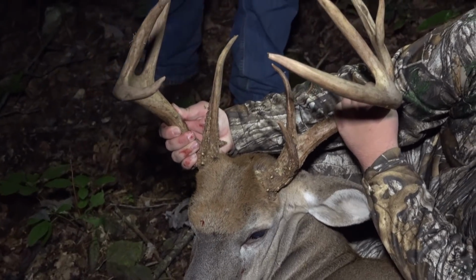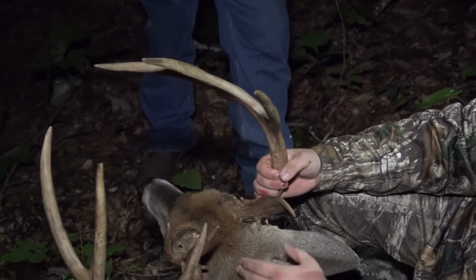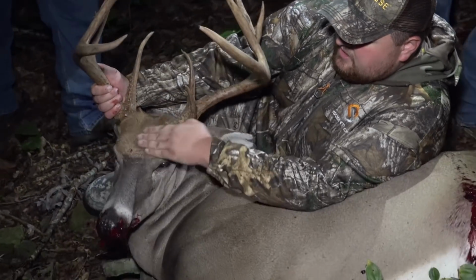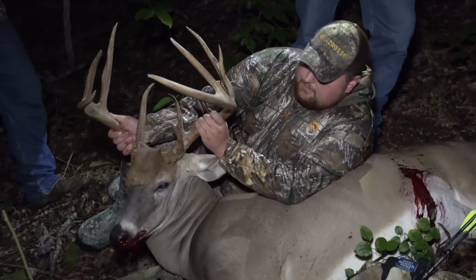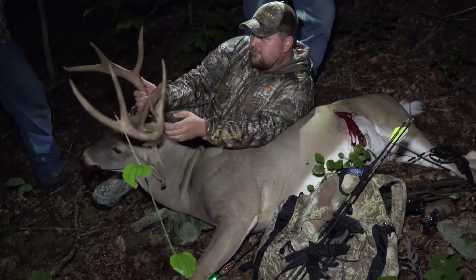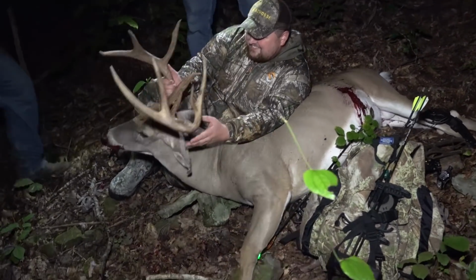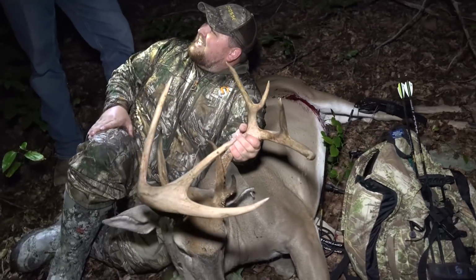Oh, I got a heck of a group of guys here too, guys. I got Sean Cooper and Wes Stacy and John Dagnan, a couple of neighbors that work together to try to produce bucks like this. And is he big or what, Sean? No, that's a giant. God, you guys get your hands on it.